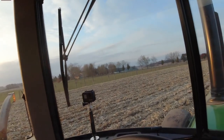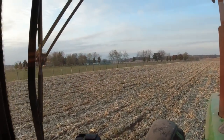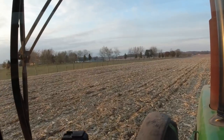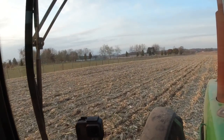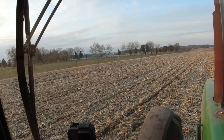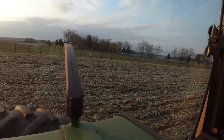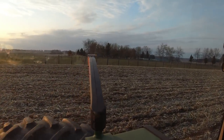All right, guys, got another end successfully finished here. Look out the window here, see what it looks like. We've done 30 of the 32 rows that we have along the ends here. And the reason for doing this is parking semis out there and loading with grain cart and such. But you can see, we didn't tear it up at all, hardly.